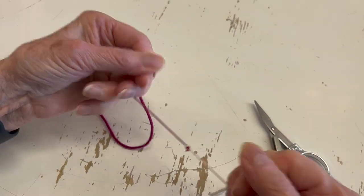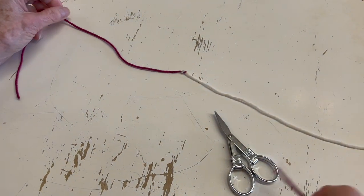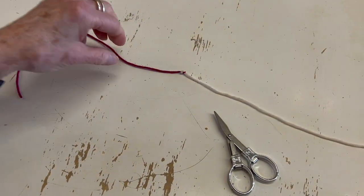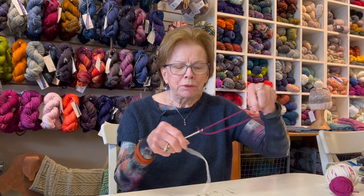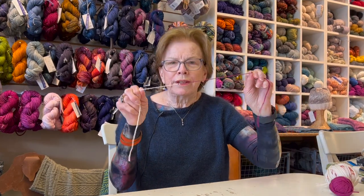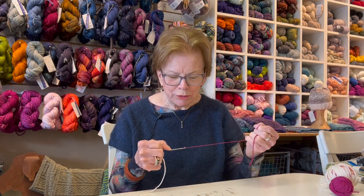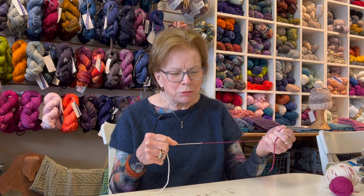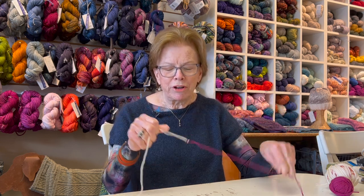I recommend it. And next time I'm going to show you another method, which is called a Russian join. So we'll do that next week. So that's magic knot. Try it. You'll like it. I did that this morning too. I was showing my class and I said magic loop. No, it's not magic loop. That's another trick. This is magic knot.